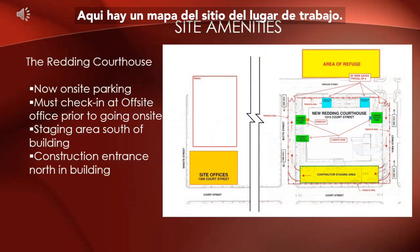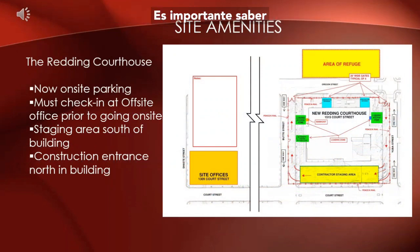So what we're looking at now is a site map of the job site. Now there's one big thing that I want to bring up to you guys first. The job site itself is located on the corner of Court Street and Butte Street. However, the job site office is about 2 blocks up Court Street, located on the corner of Shasta and Court Street. That's going to be an actual building itself, not your typical job site office.